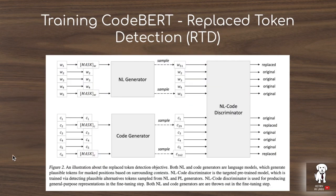In this paper, CodeBERT, the authors also introduce a novel pre-training objective, replace token detection, for pre-training their CodeBERT model on this massive, almost unlabeled style text dataset containing these natural language programming language pairs. So the idea behind replace token detection is you have the original natural language sequence and the original programming language sequence, and you're going to randomly mask out the tokens, but then you're going to train a generator model. So it's not quite like a transformer generator model like GPT-2, rather it's just like an n-gram kind of probabilistic model: I see this context window, so I assign a high probability to this token. So it's a simpler generator model than these bigger transformers like GPT-2.